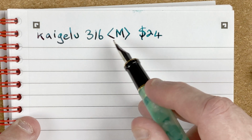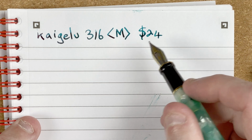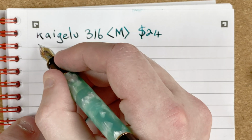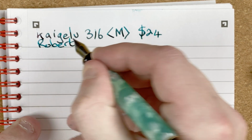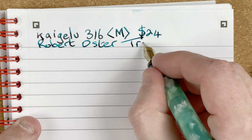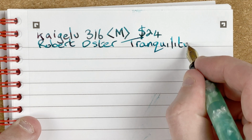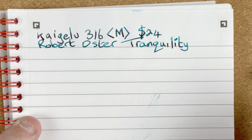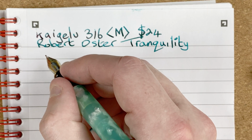Now you can see a couple of places there I've had issues with it starting to write. And that's one of my problems I've got with this pen. The ink, it's Robert Oster Tranquility. See, when it writes, it's writing lovely. It just gets us occasional little problems. Going to do a sentence. I'll move the mic so you can hear the pen write.